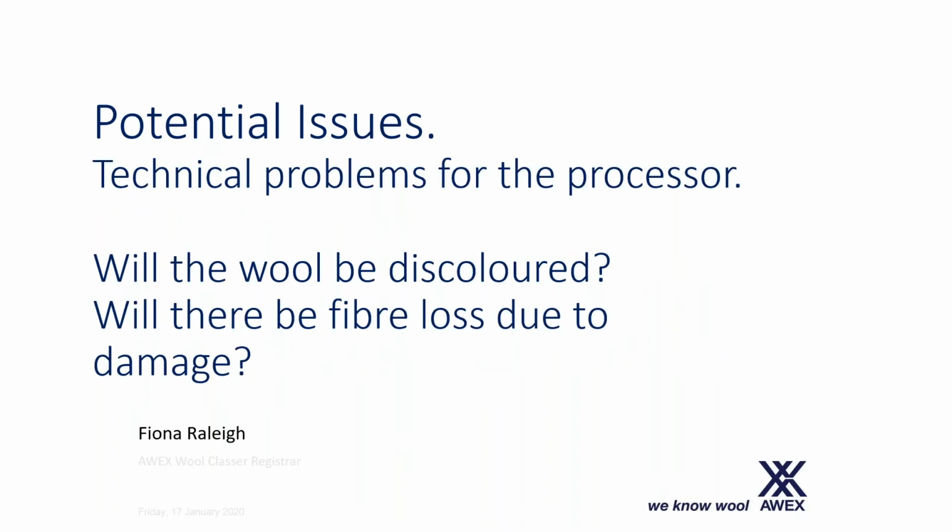So with any processing issue that's inherent in wool that we class for, we look at 3 different things. We look at, will the wool be discoloured? Will there be fibre loss due to damage to the fibre? And our third one that we're actually not sure about yet is, is there potential contamination? So we're just thinking that maybe the keratin of the wool being damaged might act like a skin piece. This is something we actually don't know yet. So discoloration and fibre loss are our 2 issues that we're thinking that our processors may encounter from fire-affected wool.